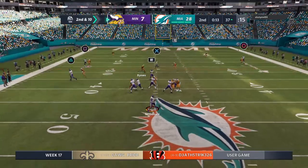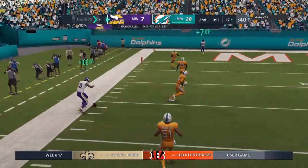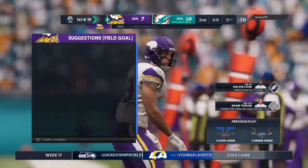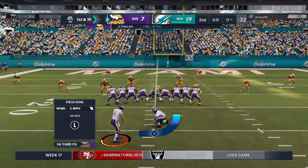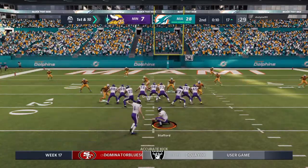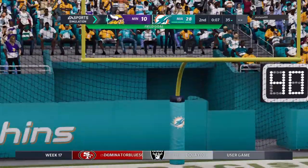Throwing again. McDonald. Throw left side on target to Thielen. And they'll have it in the red zone before he crosses over out of bounds. That one a gain of 20 and a first down. And his kick is good.